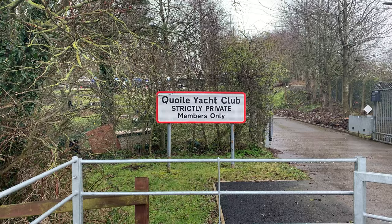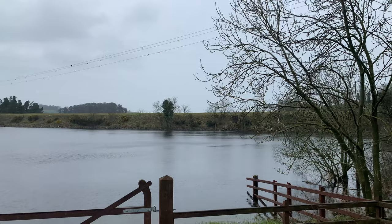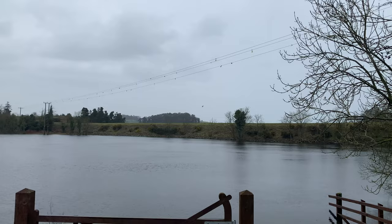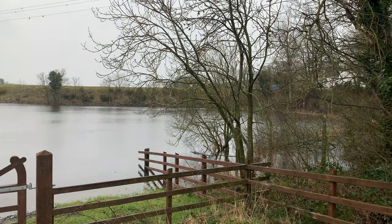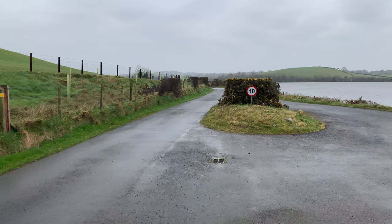Strictly private members only, which is a bit sad. You can't get access to some of these wee bits here. That looks like it was a man-made bank there. Just over the other side, we've got Gibbs Island. It looks like a lot of the islands on Strangford Lough are privately owned, so you have to have money to enjoy some of these places, unfortunately.